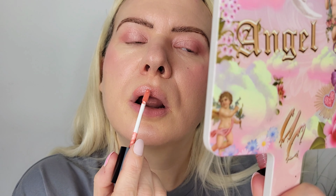And then we're going to take it onto our lips as well. And just look at that beautiful pearly pink shade that it gives on the lip. Perfect for spring, summer. I love that.